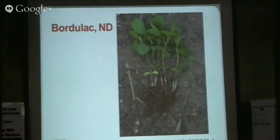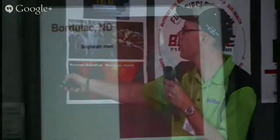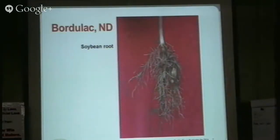And soybeans have really been struggling this year because it's been too cold and too wet, especially up in your neck of the woods. But these were doing pretty good compared to some of the other fields. And here's a closer up look of the soybean plant, the amount of root hairs and how deep those roots are going. Nice big nodule right there.